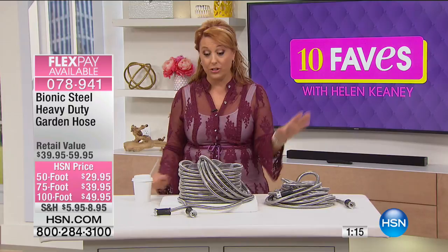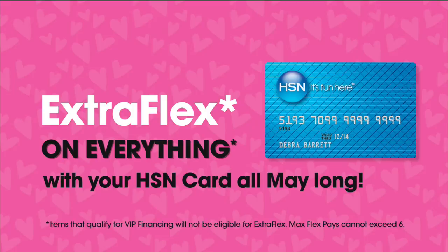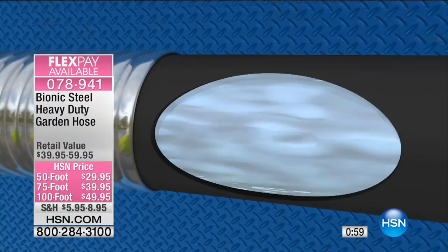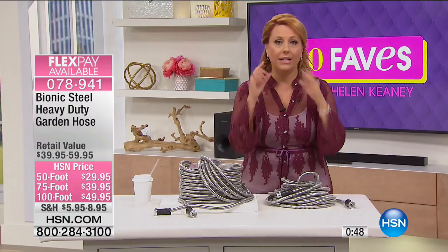So stainless steel is going to shield it from rust. It's rust-proof. The couplings are really, really strong, 190 pounds of force for just the couplings. And here's how it's made. Link after link after link, but lightweight. This is so incredibly lightweight. I don't know if you've ever bought any jewelry that's stainless steel. It's really, really super lightweight.